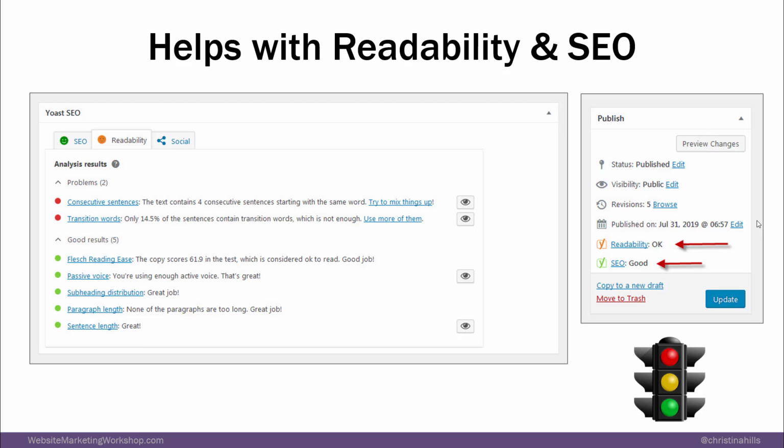So I'll go a little bit slower on this slide. When you install Yoast SEO, there's this little tab that says readability, and it shows you what you could do to fix your writing. So it helps you become a better writer. So this text starts with, contains four consecutive sentences starting with the same word. So it's suggesting you kind of mix that up. And then this is only 14.5% of the sentences contain a transition word. So it's helping you out.